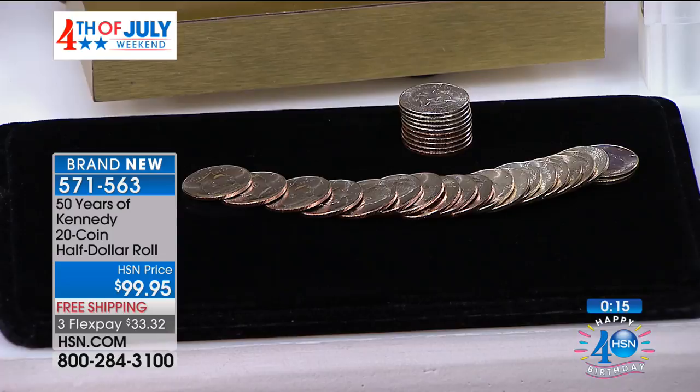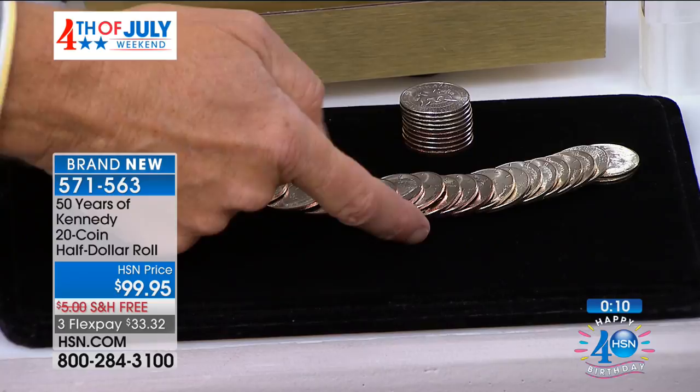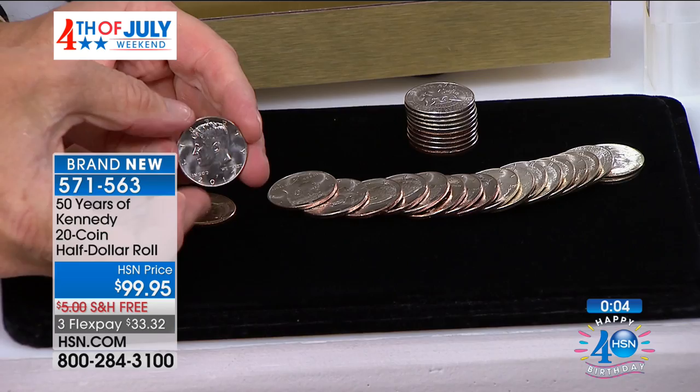And I like how you put it together. The brand new and then going back to the 1960s. A 50-year span. You have the bookends from 50 and 50. Coin by coin, just for the 1967s and then the brand new 2017s. Every coin, the key to this, every coin, brilliant uncirculated, stunning, brilliant uncirculated.